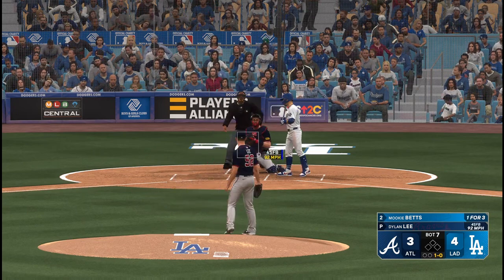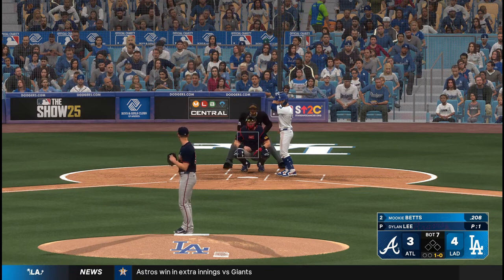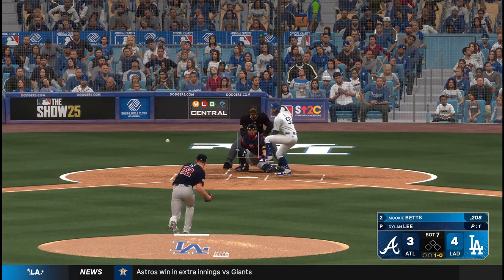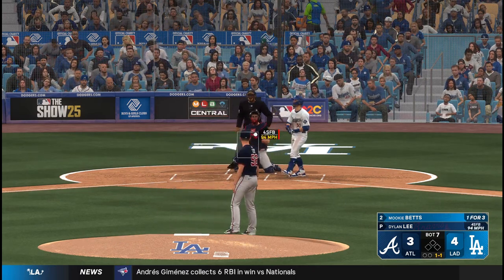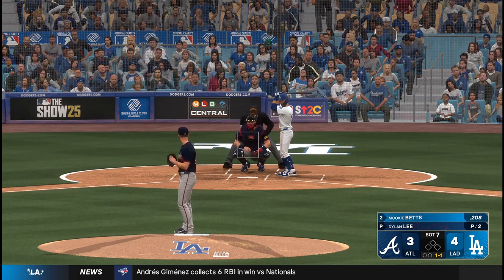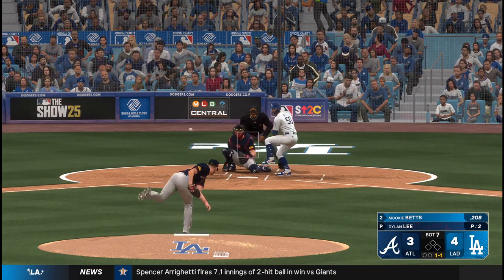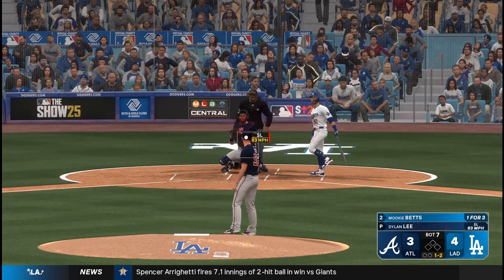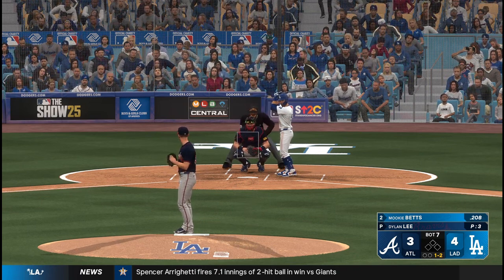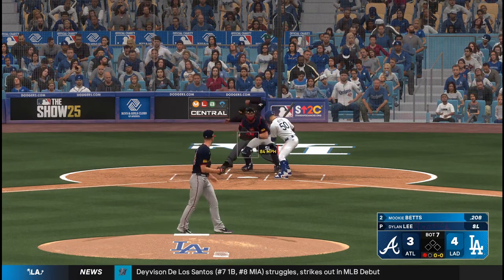And that misses. 1-0. The pick behind with that swing. It's strike 1. 1 ball, 1 strike. That one finds the zone. It's a ball and 2 strikes. He goes down looking.